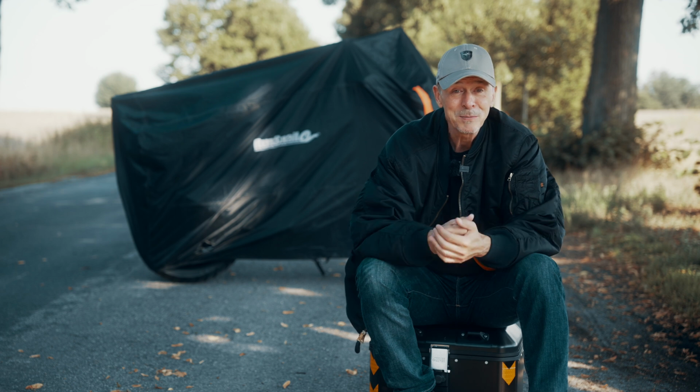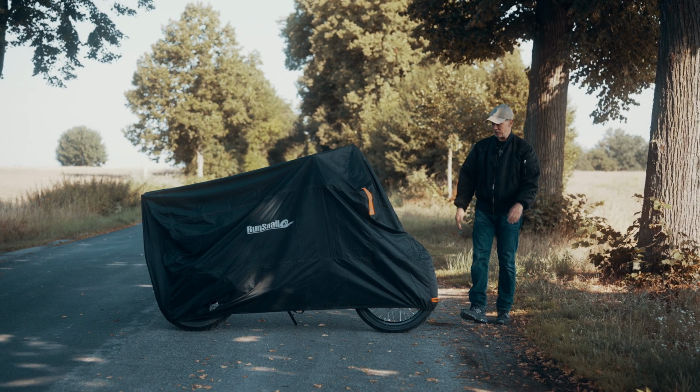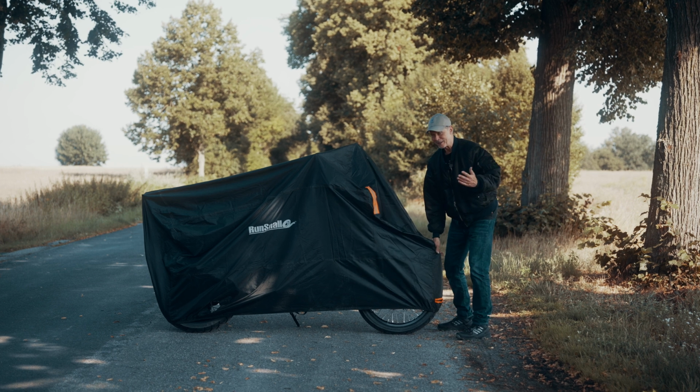And I think it's time to show you my new motorcycle. Okay, so let's reveal my new bike. Surprise, surprise.